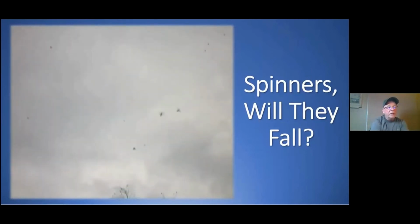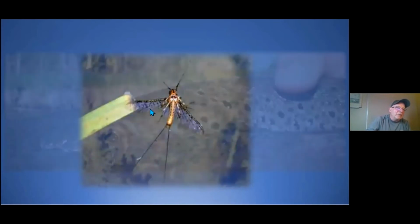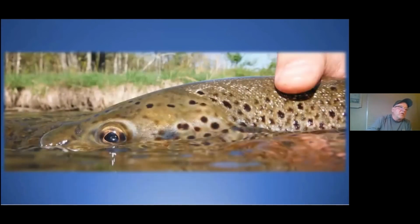And it can get very frustrating down there. I was taking video of these spinners. They were just everywhere. Guess what? They didn't come down, but they do land on the water. I used to get really anal about making sure my wings would be out on my spinners. And I show this picture and say, look how the wings are back. So I never got concerned about that anymore if my wings were going back.